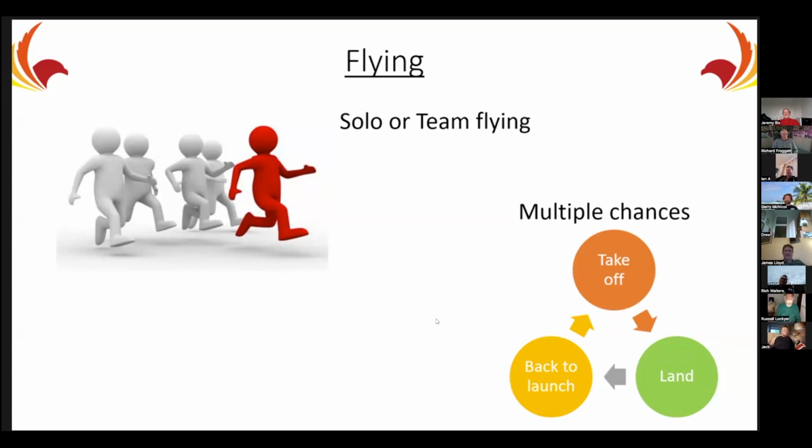Always. Yeah, you can take off, you can land, and you can go back to launch as many times as you want. So then you just declare the longest flight of the day. So doing the top to bottom is not the end of your day. You know, so you can risk it. Obviously, getting back to takeoff again can be troublesome on some of the sites. But people do it. People will fly 2 or 3 flights in a day.